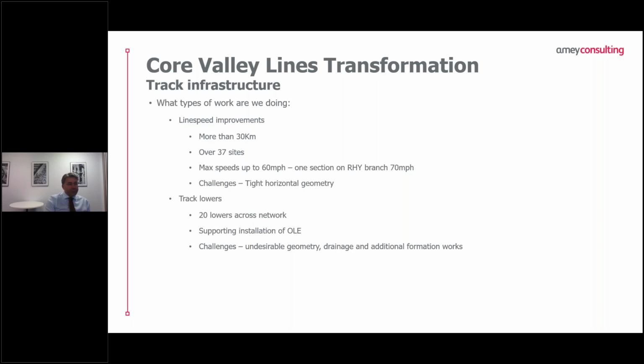The challenges with track lowers have been quite similar to most track lowers across the network. It creates a less desirable vertical geometry, it's created a few headaches from a drainage perspective, and it has driven some more formation works that we hadn't allocated when we tendered for the job.